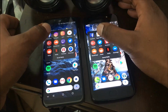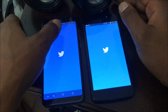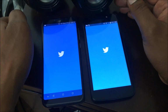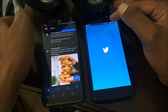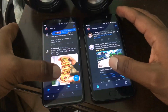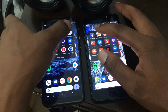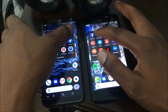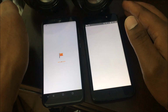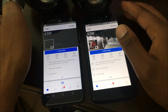Let's go ahead and do Twitter next. So 3, 2, 1. I remember when Twitter used to be a problem on the E4. It used to take a long time to load there. But the A3 actually took that one there. So shout out to the A3. Let's open up a pretty big app here. Let's do Facebook Pages Manager. So 3, 2, 1. Now this is a big app. It goes to the E4.